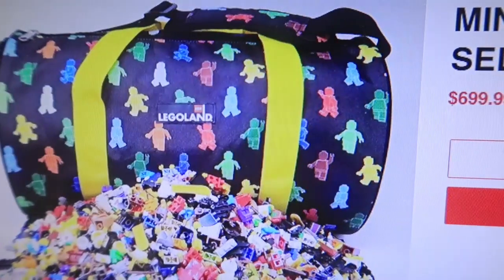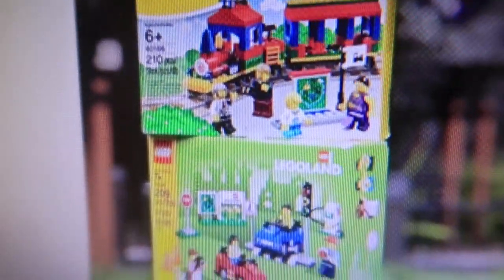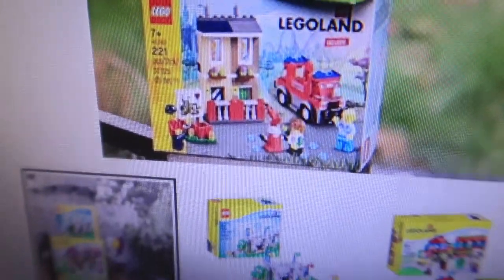Ooh, I got all kinds of cool stuff. I saw this on here as well. You get all 4 of these exclusive sets, but this is not on a deal at all. You can see why, because some of these sets were going 30 bucks each.